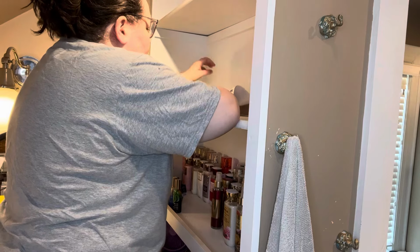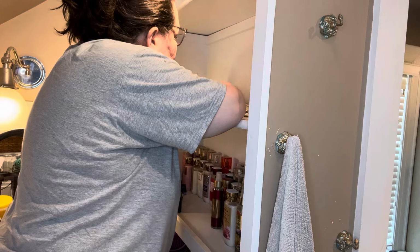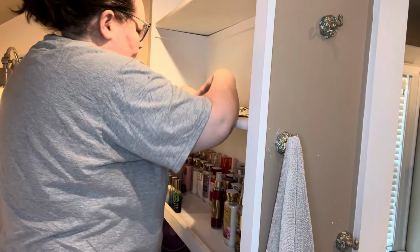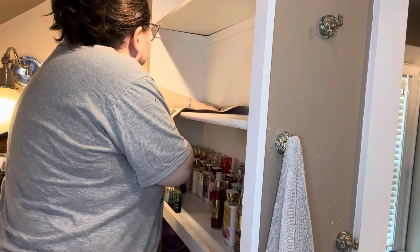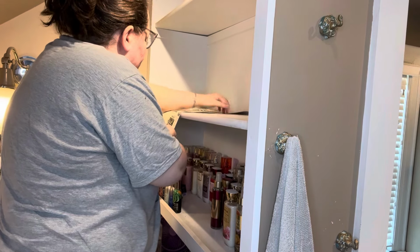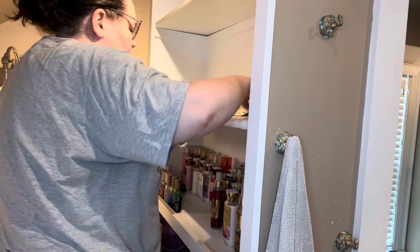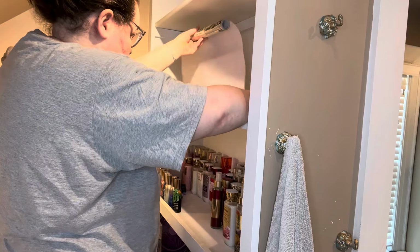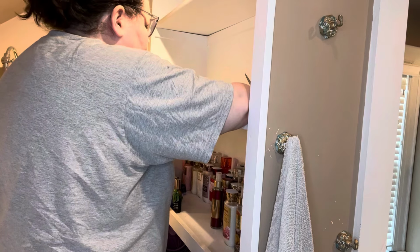The paper that I'm using is this vintage, Victorian newspaper style shelf paper that me and my mom had found a roll of at a thrift store when she first moved here, and she was still actively shopping and we were having fun. So I thought that was a great way to incorporate mama just for a minute. And it just made me think about her a little bit.